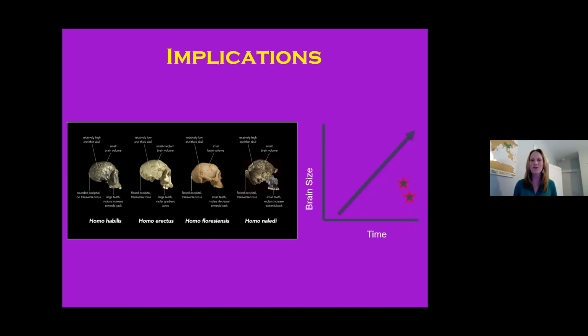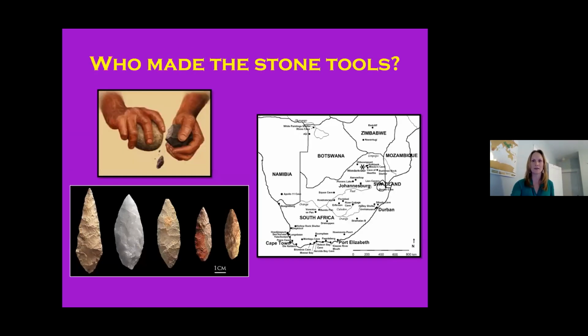Particularly very small for 300,000 years old. So that is quite interesting. So again, we can no longer use brain size as a way to define the genus Homo. So that's part of the ways we need to reassess things. Okay, what about the stone tools?